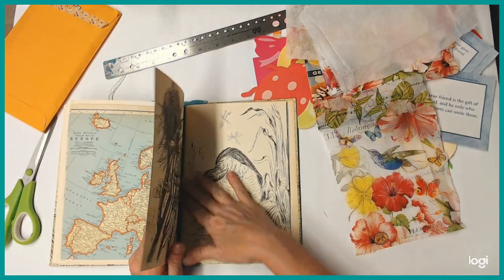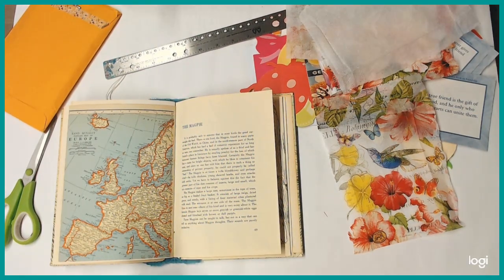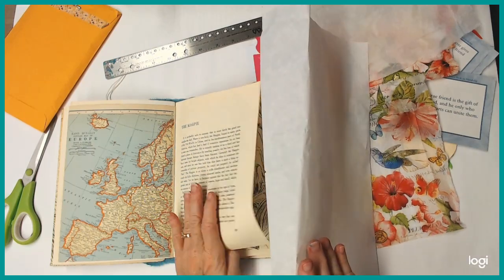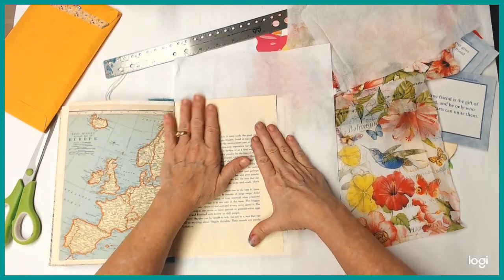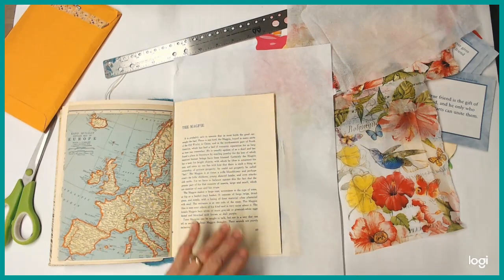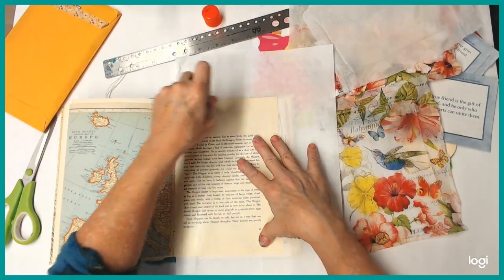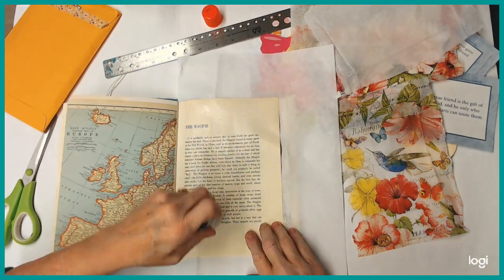Alrighty, so let's put this underneath, so if I over glue, I won't make a mess. And I'm going to do this with the glue stick because you don't have to wait on the Mod Podge stuff to dry. And it feels kind of like fabric, and I like that too. So 2 good reasons to use a glue stick.